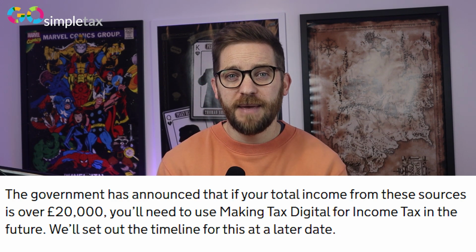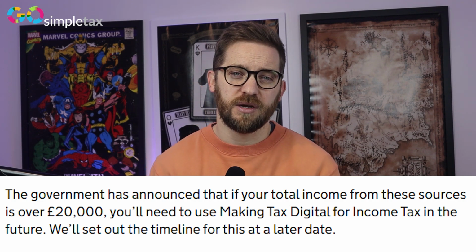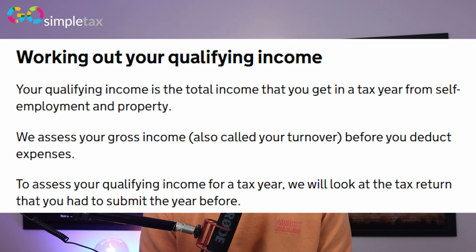There has also been a commitment to set a date for a £20,000 threshold by the end of the current government. I would also point out that when MTD was rolled out for VAT, it was also done in stages, but ultimately the aim was to get everyone filing under the digital system, so it wouldn't surprise me to see the scope widened in the future. Qualifying income is calculated as the total gross income from both self-employment and property added together. Gross income will be your turnover rather than your profit.